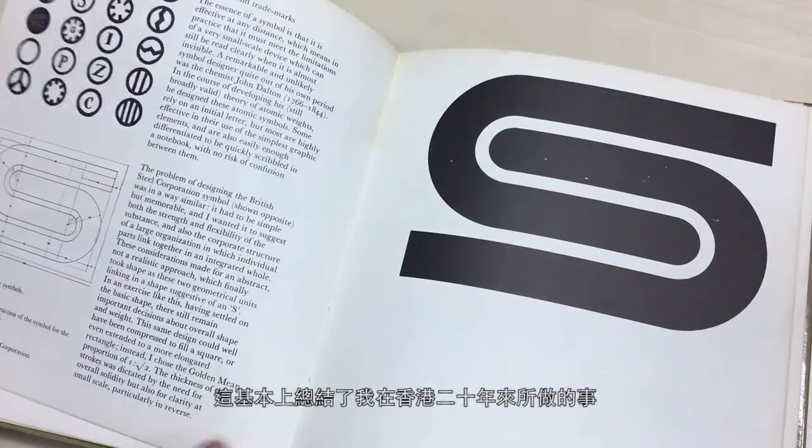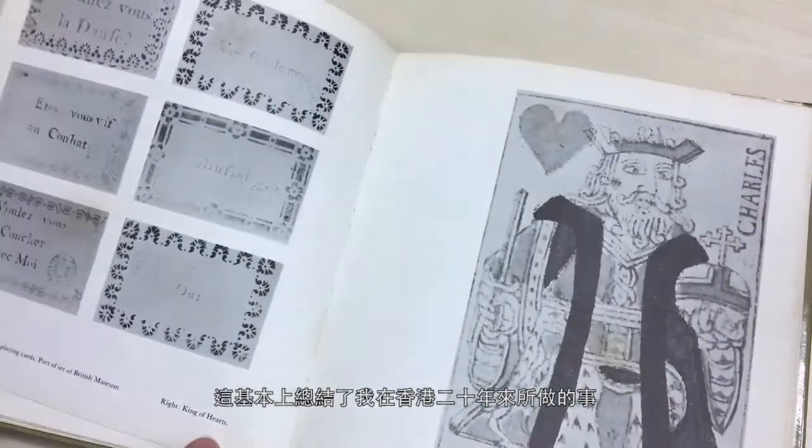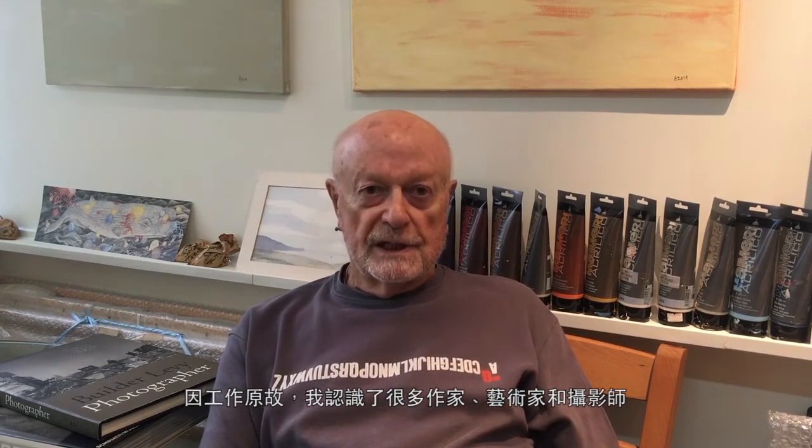And that is basically what I was doing for 20 years in Hong Kong. And it was exciting because it meant I got to meet a lot of writers, a lot of artists, and a lot of photographers.